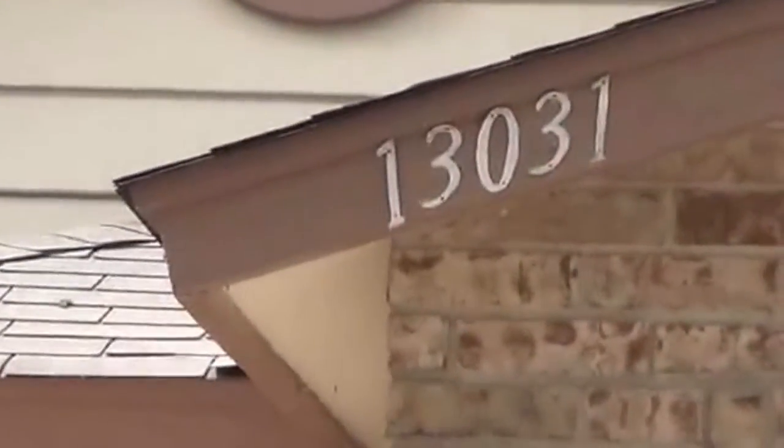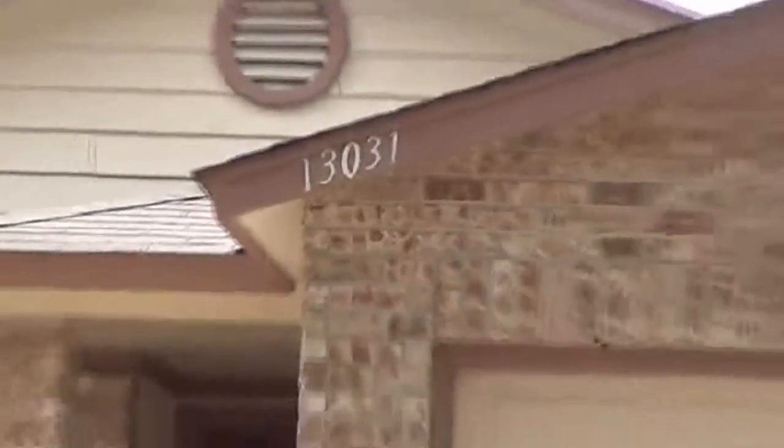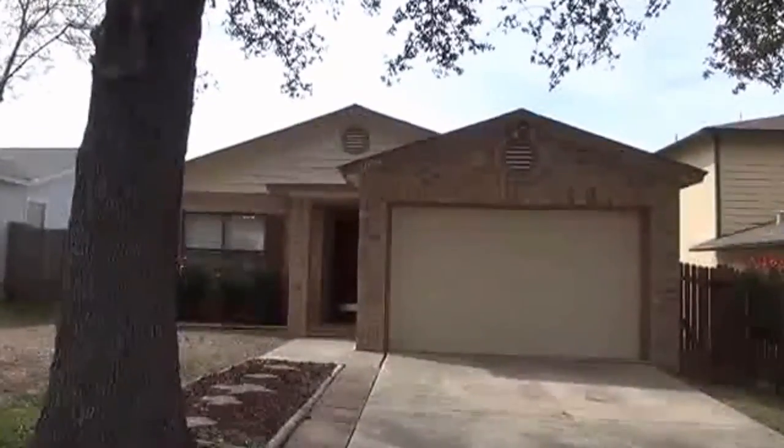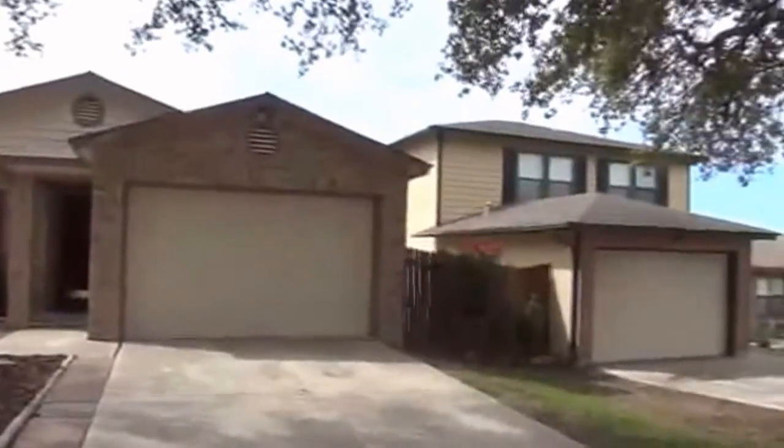I'm at the house at 13031 Chimney Oak Drive in the Hunter's Chase subdivision. I'm going to show you a 360 of the neighborhood. This house is on a cul-de-sac.